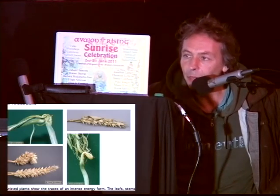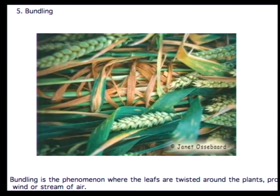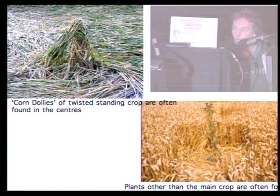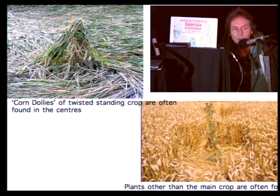Twisted plants, this is a recurring theme. Occasionally you'll find plants that are torn off, heads torn off. You'll quite often find plants that have been bundled together, spun together. We get the little corn dollies in the centre that can be all sorts of different shapes and styles. We find that plants other than the main crop are left standing when the crop is downed, as if there's that precise selectivity that you can down the wheat or the barley, but you'll leave weeds alone.